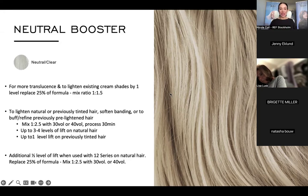I think we have a question, so I'm going to check it out. Is booster extra shot of ammonia or similar? So there is ammonia base in our neutral booster. So you could say that it is adding extra in there because it is a higher level of ammonia than some of our lower levels, like some of our darker shades. So yes.